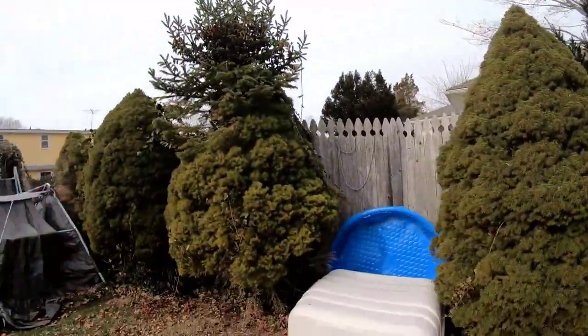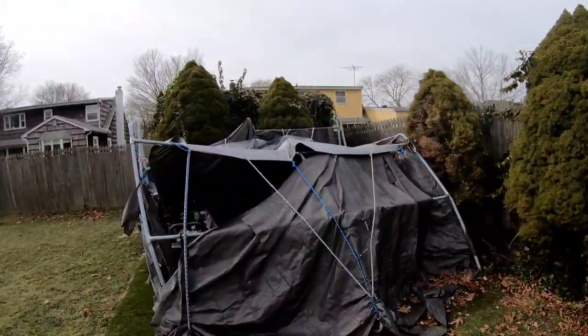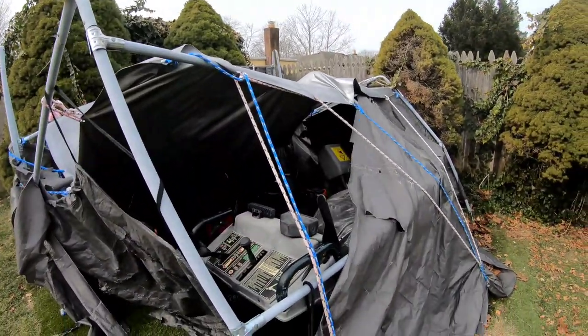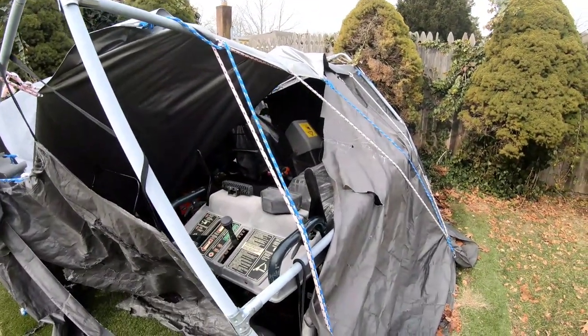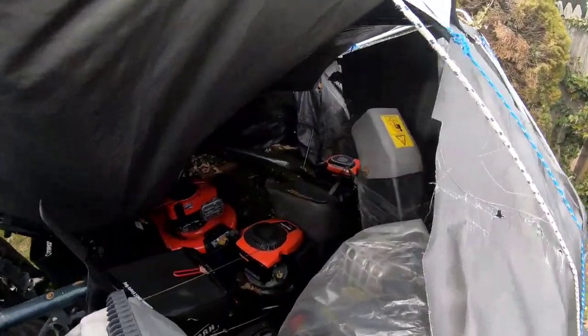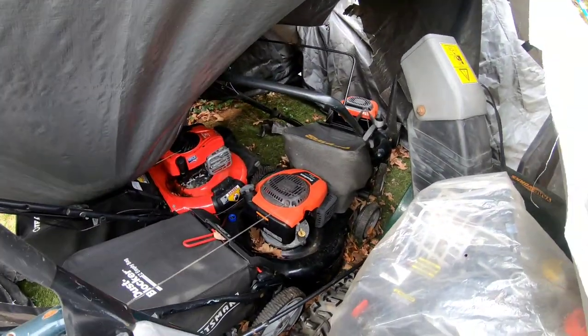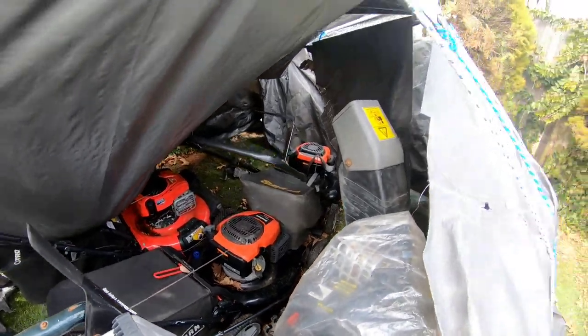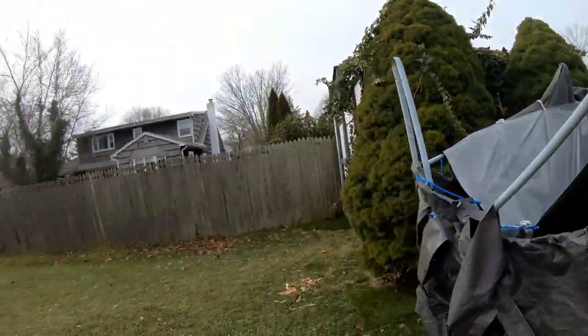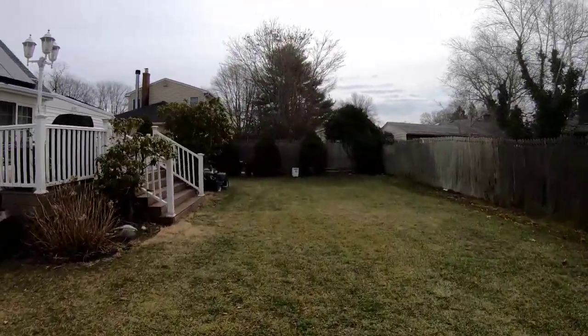So I've got some stuff. I decided that I wasn't going to take this apart after all, because right now it actually covers up some equipment. If I took it down, all my equipment would still be exposed. So I've got about three push mowers in here that are already fixed. I've got my Monster Beast that I haven't used all year. I'm gonna try to put a dent into some push mowers.